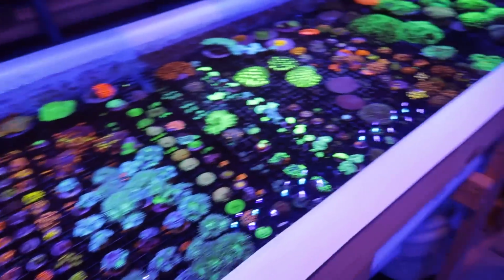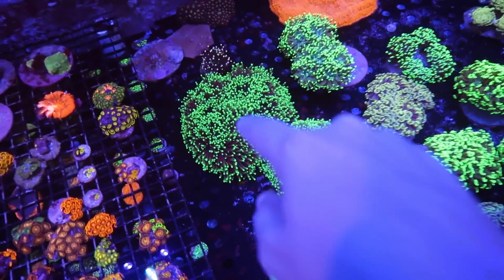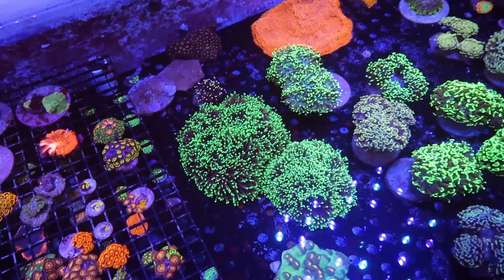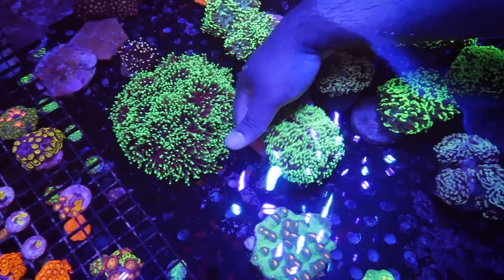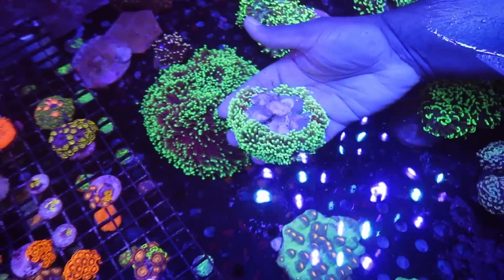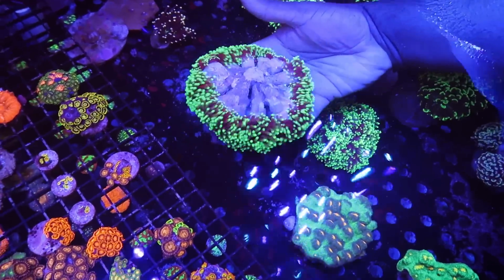One more frag tank over here. More hammers, some torchies, right? Western Aussie. Those are really thin. They're super thin. Crazy. So they grow like clusters. Whoa! Thick cluster. Looks like a carpet now. Watch that. That's crazy. This is a black light torch.